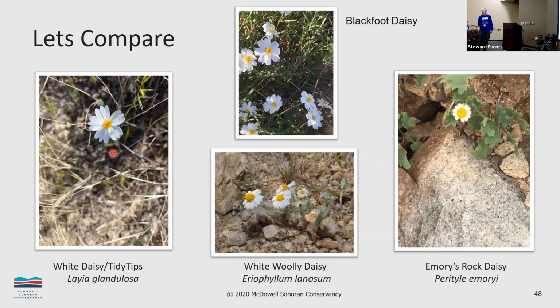And then this one's a little more unusual. White daisy tiny tips, because each of these petals, this is one petal, has three distinct tips. So that's the white daisy. All of these are white daisies, but those are the distinctive things about it.